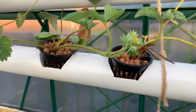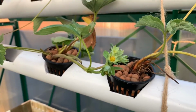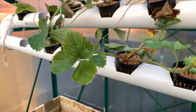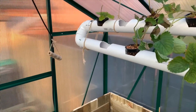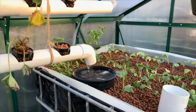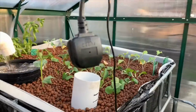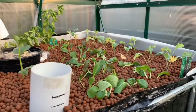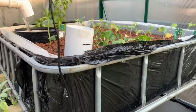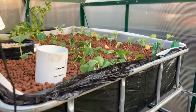I have a few heads that might produce fruit, although it's only on that one plant, which is a little bit disappointing. And so this is new. So ignore the electrical cable. So I filled up the top part of the IBC with clay media.